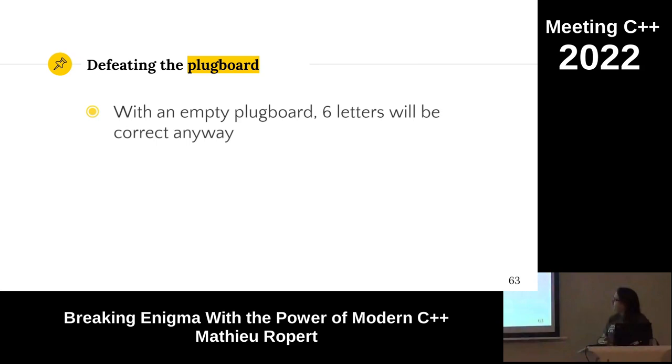Let's see. Let's start with a basic assumption. We have 26 letters, and we know that 20 of them are plugged, and so basically garbled. But that means that 6 of them are correct. That means that 6 characters, when input, would actually give the right sequence, because it doesn't matter which character I type, it doesn't affect the rest. The number of characters affects the wheel order, because of the turn, but not the character itself that I typed. So even if I get it wrong, about 1 in 4 characters will be correct compared to the original.